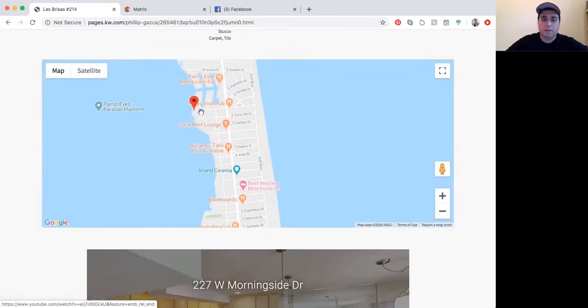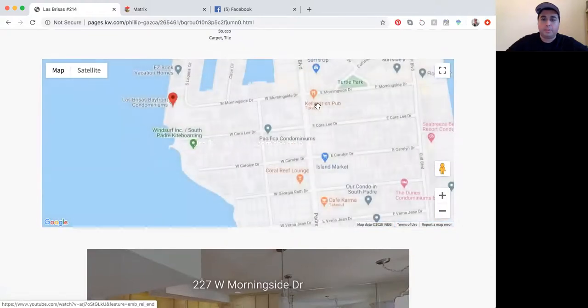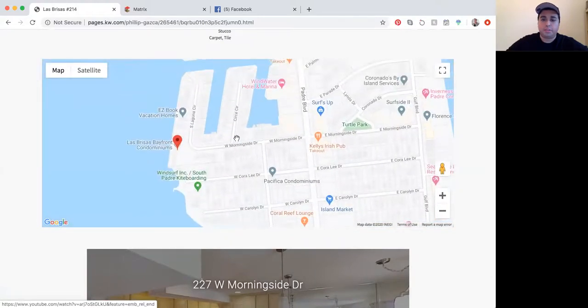It's at the end of the block here. Neither of these are through streets, so you're not going to have a lot of traffic coming through. Typically, your only people coming through the neighborhood are residents that live in these other homes right around here. It's really close to a couple of my favorite locations. One, the Coral Reef Lounge, which does have karaoke 365 days a year, unless we're in quarantine, and there hasn't been any karaoke right now. And then Kelly's Irish Pub is right down the block, so that's a quick walking spot also.